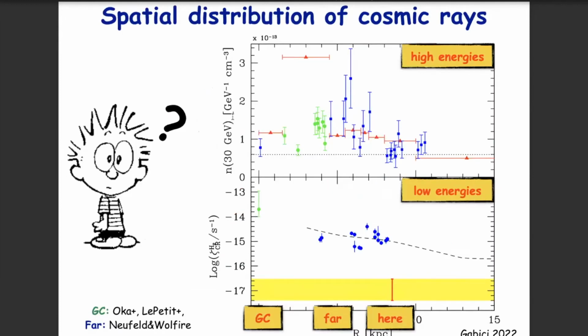Moreover, if you now plot this, you remember was the distribution of high energy cosmic rays that you infer from gamma ray observations as a function of galactocentric distance. If you do the same for low energy cosmic rays, this red point here is what you expect. I put it at 8.5 kiloparsec because it's what you expect if you take Voyager spectra, so here locally. Then these blue points are a subset of the points that were in this messy plot with many points. And this selection was made by Neufeld and Wolfire. Basically, these are points where we have a more accurate estimate of the ionization rate, and for which we also know the position in the galaxy of these clouds.